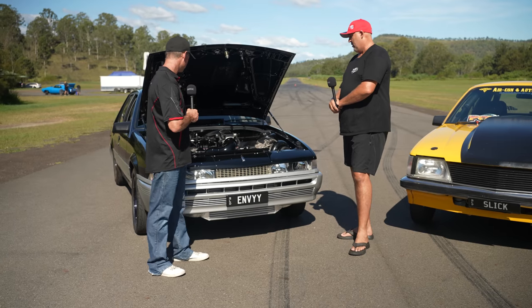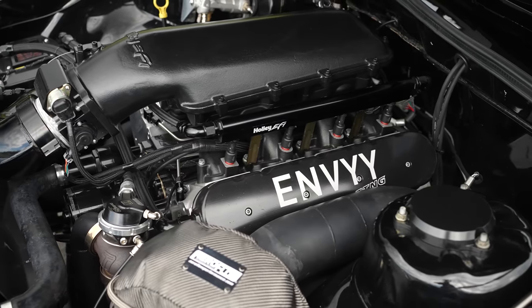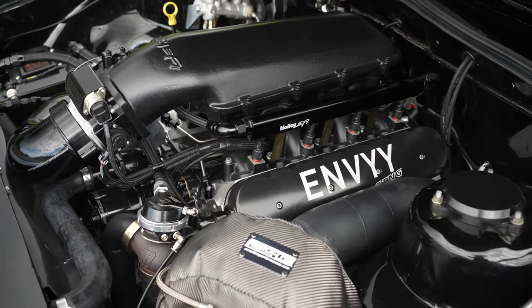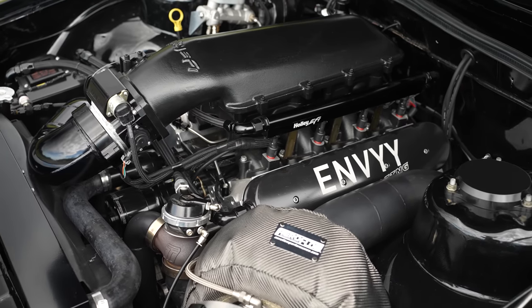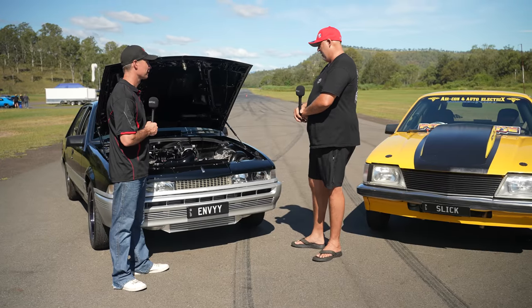Throttle body size you're running on this? It's 92 mil. That's all going to get changed again. The manifold has run out. We can't get any more power through it until I change it. So I might go to a Sean's custom alloy or a Velocity or something after Rocky, change all that. And yeah, that's about it.